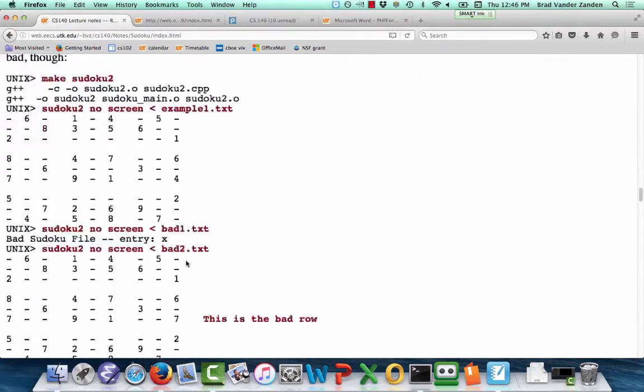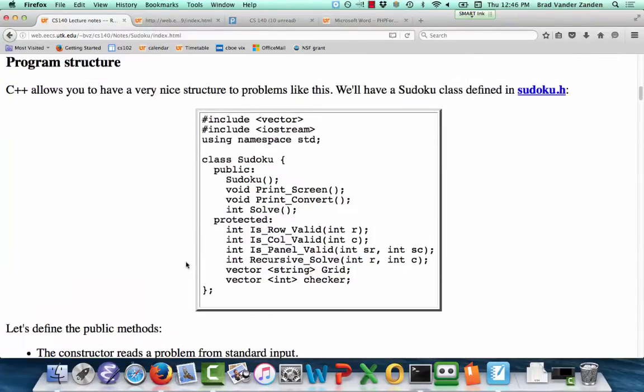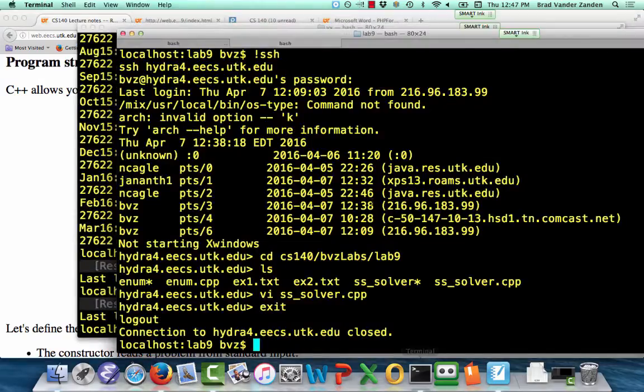Now, if you also remember, this was our data structure that we use. So print screen prints a nice image of the puzzle to the screen. Print convert prints a nice bitmap image by producing input to a really neat program called convert that is able to convert images from one format to another. In fact, it's worth showing you.